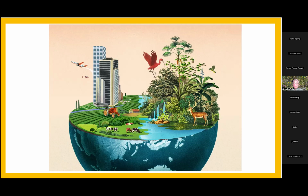But first, again, I want to plant that seed of biodiversity. And of course, we've got a wonderful utopic biodiverse environment here on the right of this illustration. And on the left of this illustration, not so much. We have agriculture, we have human civilization, livestock, jets, helicopters, just not an area that's really all that supportive of biodiversity compared to the right side of this screen here.